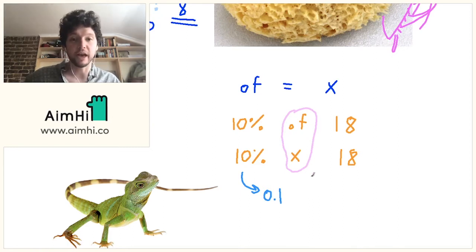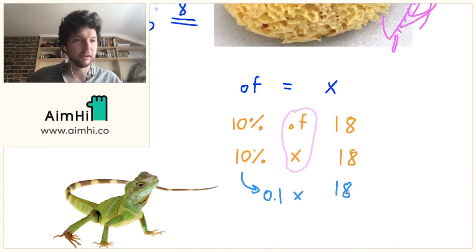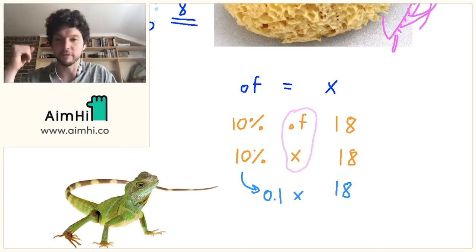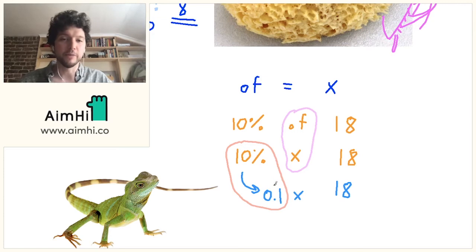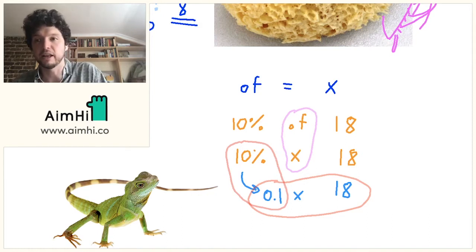Let me know if anyone doesn't know that, and I'll really quickly explain why. But otherwise, that means that 10% of 18 is the same as 10% times 18, which is the same as 0.1 times 18. So nobody is saying that they don't know why 10% is 0.1. Great. But by all means, if anyone doesn't know, just shout and we can go back over that. So yeah, 10% is the same as 0.1, which means that 10% of 18 is the same as 0.1 times 18, which is way easier to put into your calculator.